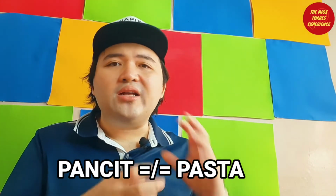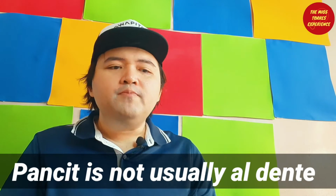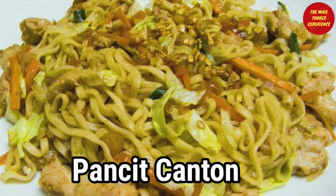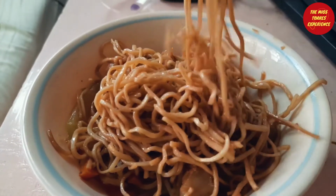Now pancit is not like pasta in the sense that we do not go for the al dente texture. Most of the time it's soft, and doesn't have that springy bite as much as pasta or maybe ramen. But Pancit Lucban is a little firm. That's why I enjoy it. It's different from the Pancit Canton or the Miki Bihon that you probably see a lot when you go into Filipino celebrations abroad. Pancit Lucban is in a league of its own.